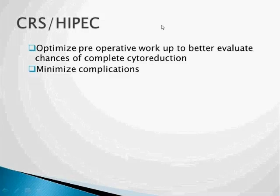So for my main workup, I usually try to optimize the preoperative workup as much as possible and assess the chances for complete cytoreduction prior to exposing the patient to a thyroidectomy surgery. Mainly we try to minimize complications, and as you're going to see, this is an extensive surgery, so we expect complications to happen. But we try to minimize them by multiple procedures and by optimizing the patient's nutritional status before the surgery.